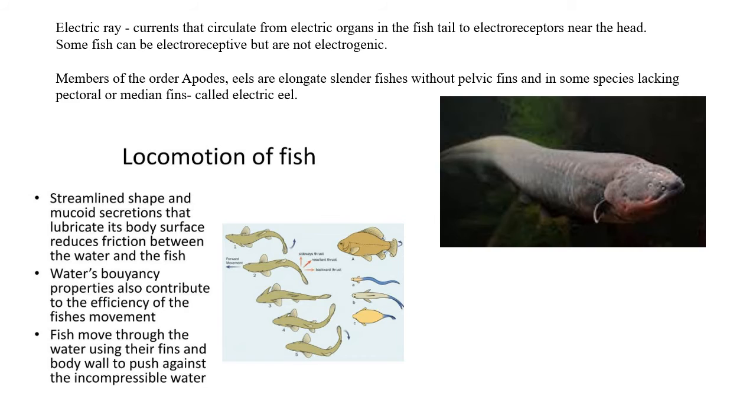Due to the streamlined shape of the body and mucoid secretions that lubricate its body surface, friction between the water and the fish is reduced. Water's buoyancy properties also contribute to the efficiency of the fish's movement. Fish move through the water using their fins and body wall to push against the incompressible water.